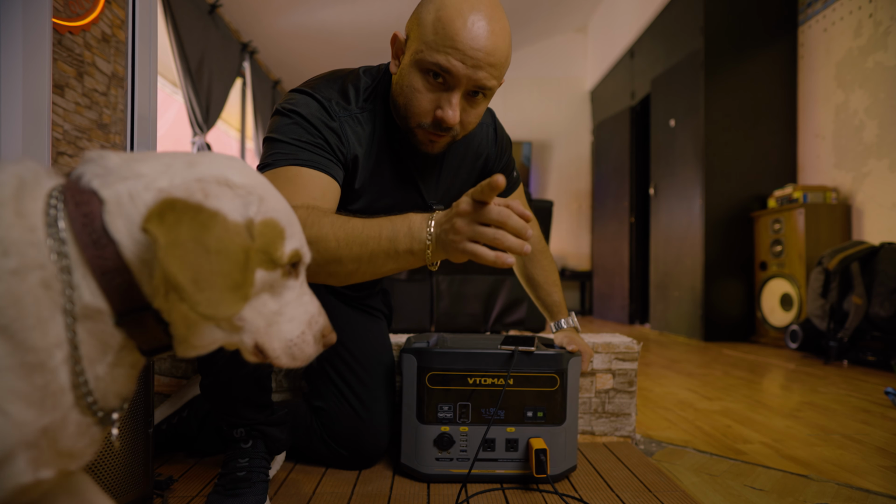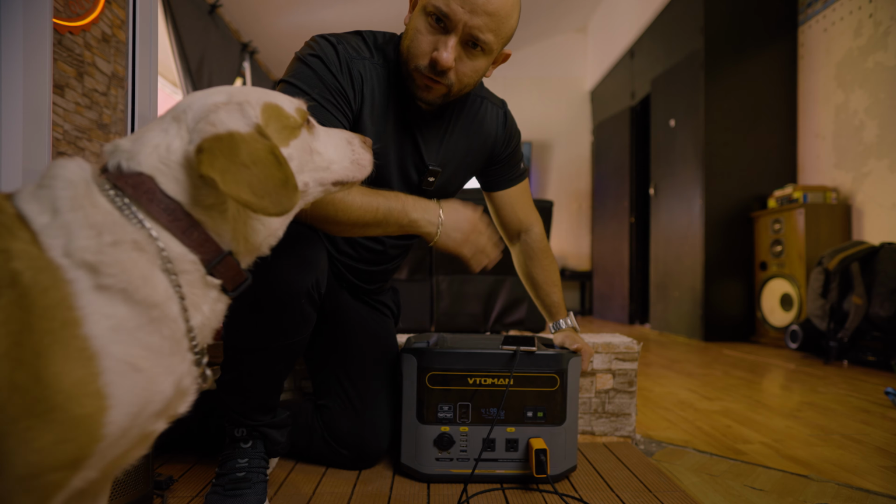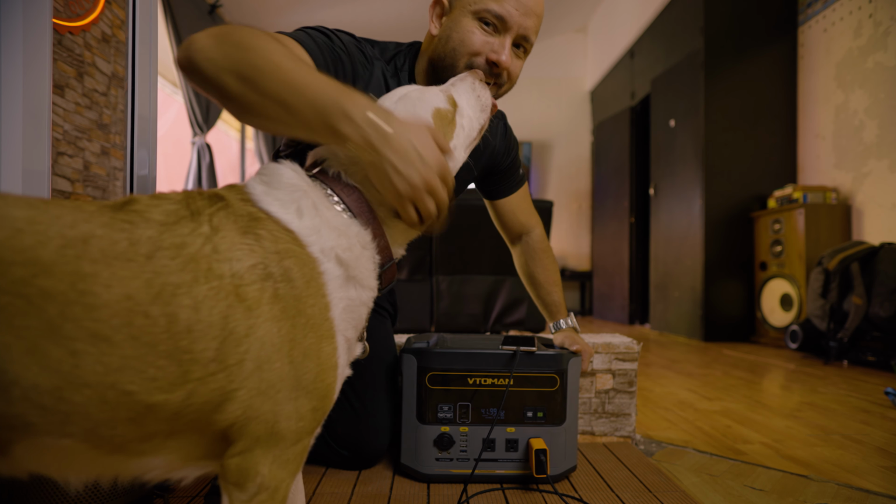But something I really like about this phone, charging speed. You don't get the 80 watts all the time. Depends what percentage the battery has. If it's closer to 20 or 10, you will get those 80 watts.